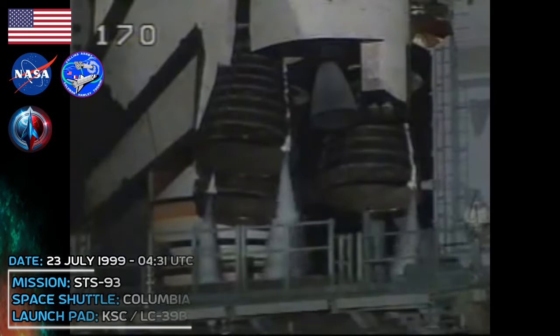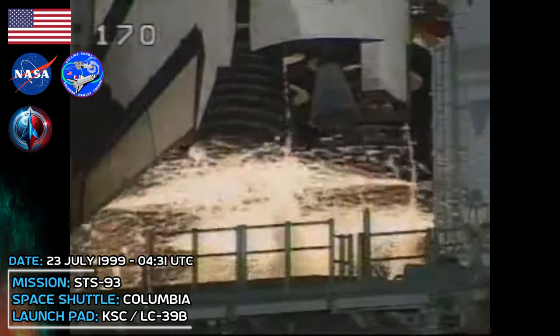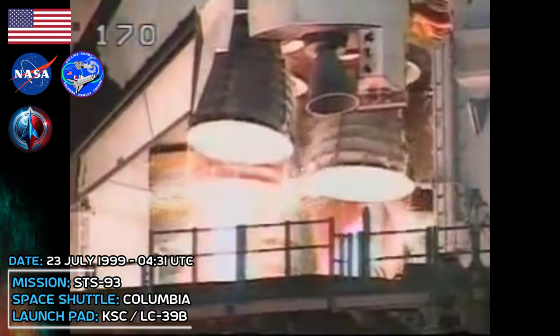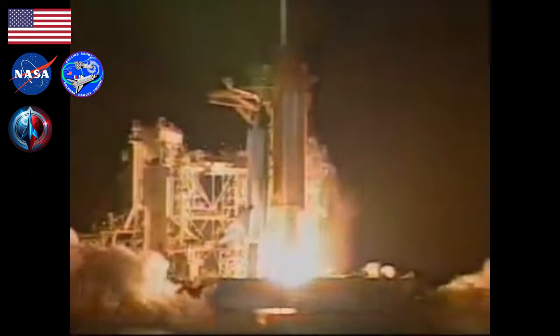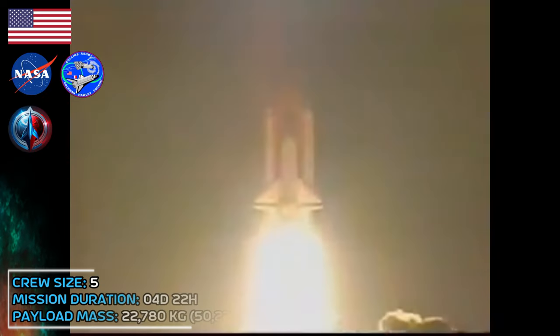12, 11, 10, 9, 8, 7, 6, 5, 4, 3. We have a go for engine start. 0. We have booster ignition and liftoff of Columbia, reaching new heights for women in X-ray astronomy. Booster Columbia is in the roll.